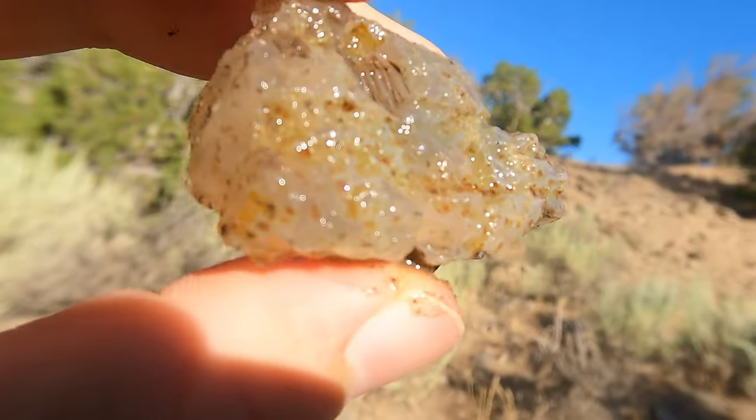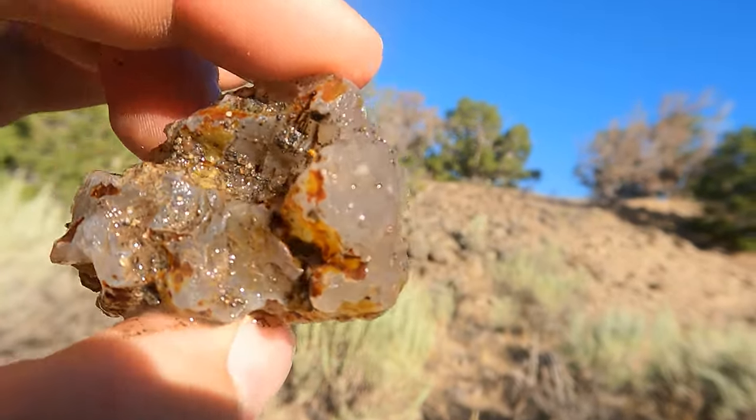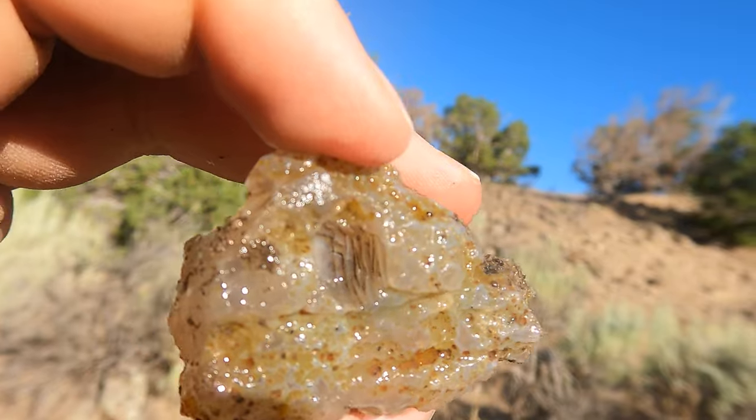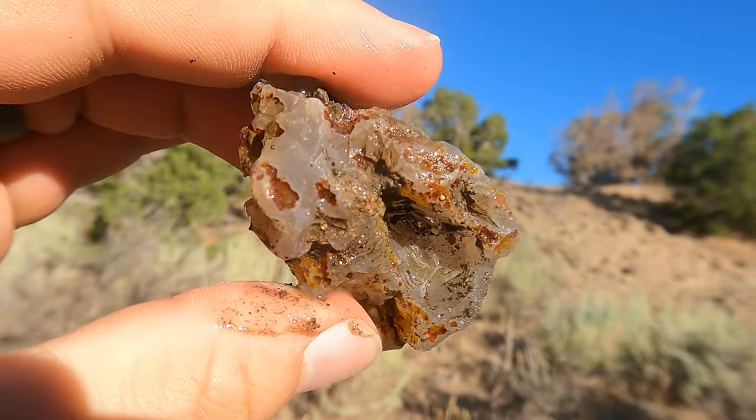Oh, so crystals formed into this, or rock layers... No, it's probably crystals, probably calcite crystals. So you're seeing the edge of them as they went into the agate there.